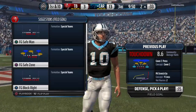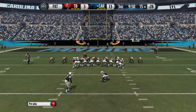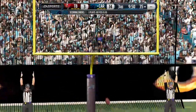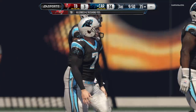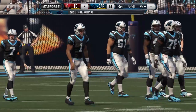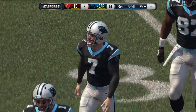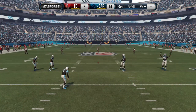What a job coming out at halftime and just finding a way to score, put more points on the board, and pull away from your opponent. That is good halftime adjustments. And the extra point is good. The Panthers now ready to kick the football down the field.